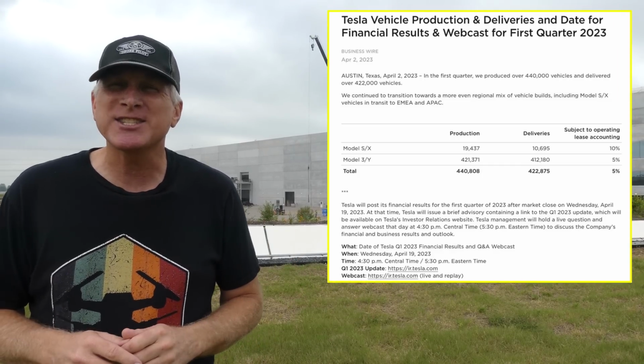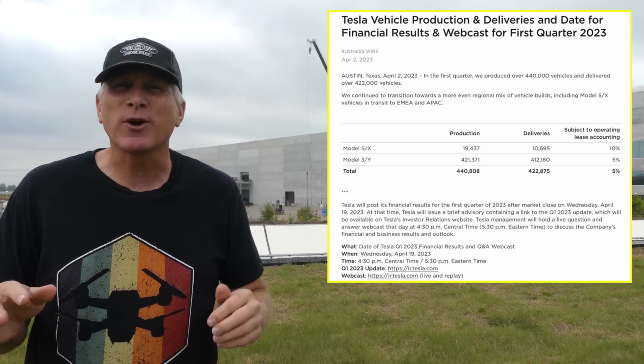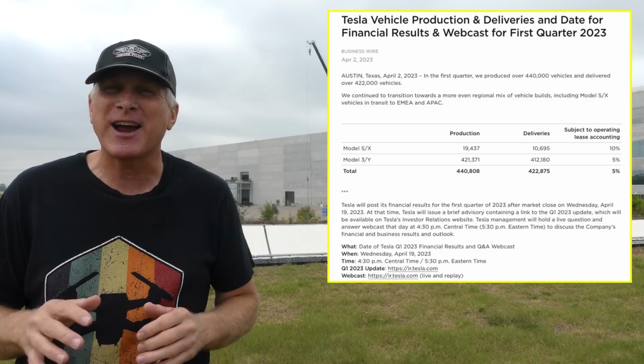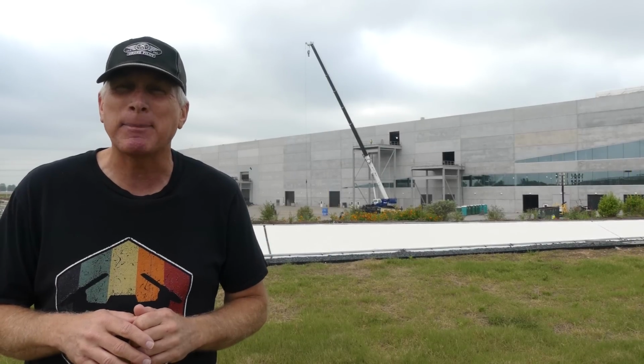So congratulations to Tesla, congratulations to all of the Tesla employees, and of course here at Giga-Texas, all of the contractors and everybody else that have made this factory an amazing achievement and to make these milestones happen.